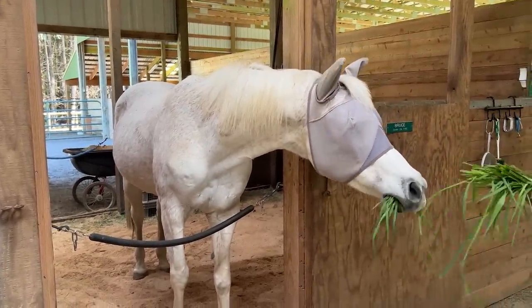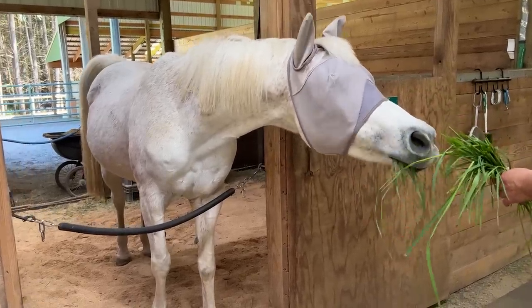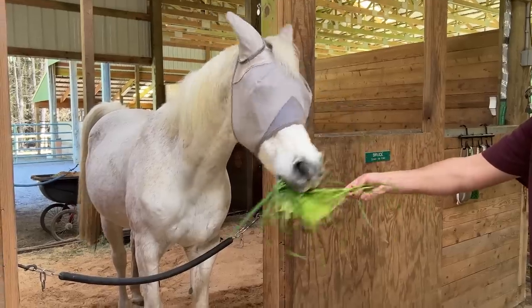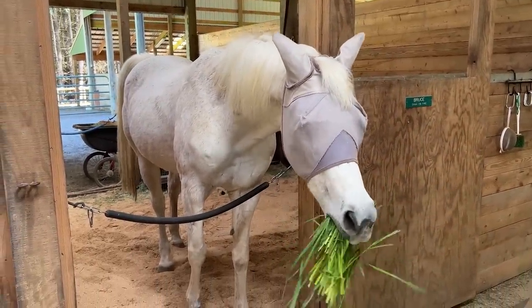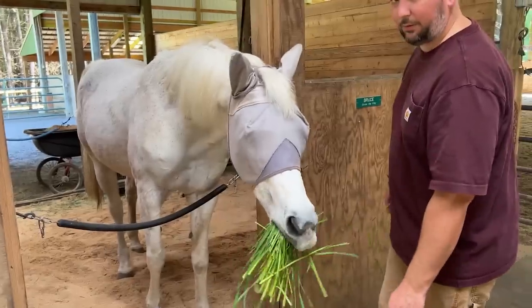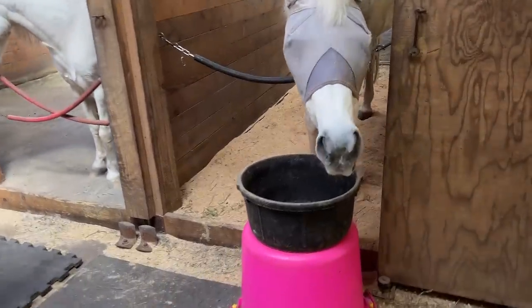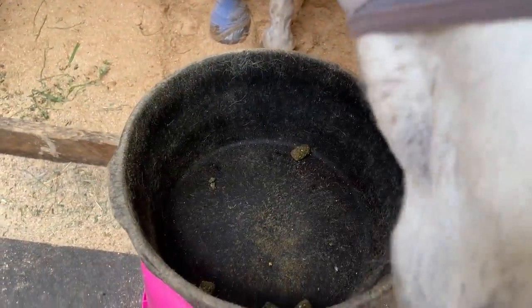So we've been giving him lots of attention, lots of oats, lots of grass, lots of hay. Apples, carrots. He's been a good horse. He will be 24. We got Bruce extra oats. Oh, you got treats. Yeah, I gave him.